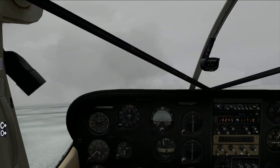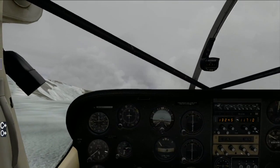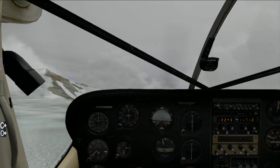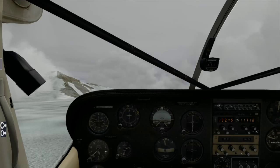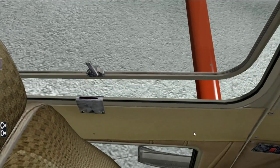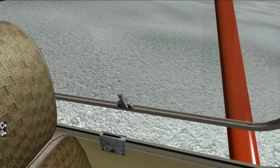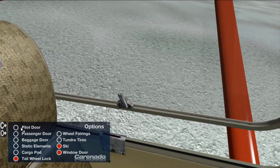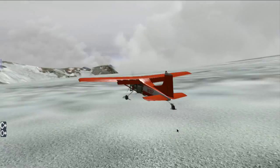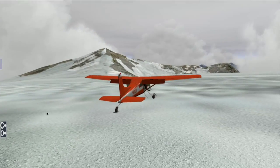Alright, I think I'm pretty happy with that. So we're going to go ahead and throttle down. And I don't know why it's making tire squealing noises, but whatever. And now we're going to go ahead and open our window. We'll get out. There you have it, ladies and gentlemen. We have landed on a glacier.